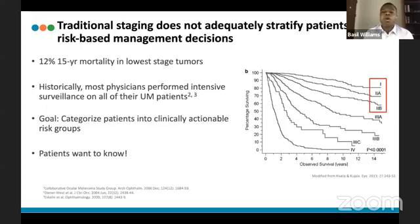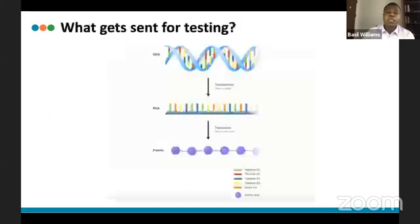And instead of having all patients undergo very intensive surveillance looking for spread to other parts of the body, which was done historically, we wanted to figure out ways to identify patients individually, because every patient wants to know what their risks are. So how do we do that? We basically want to look at the genetic information of the tumor. And in the same way your genetic code individualizes you as a patient, a tumor's genetic code does the same thing.